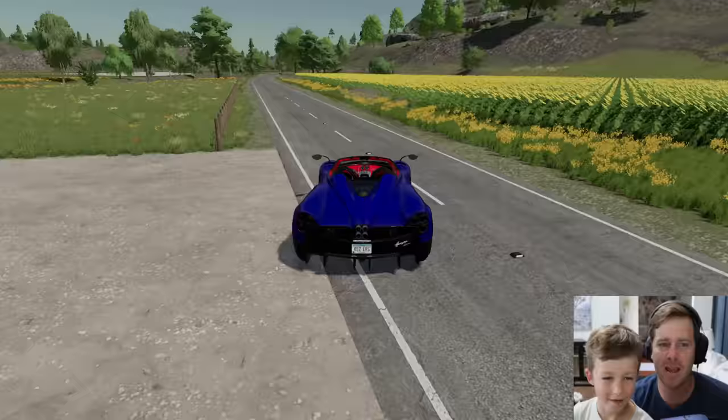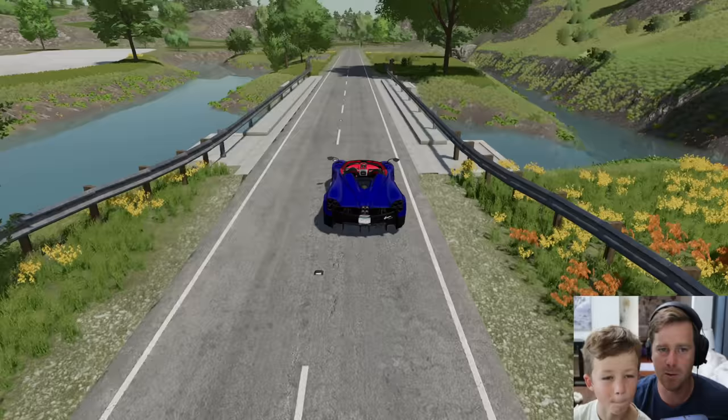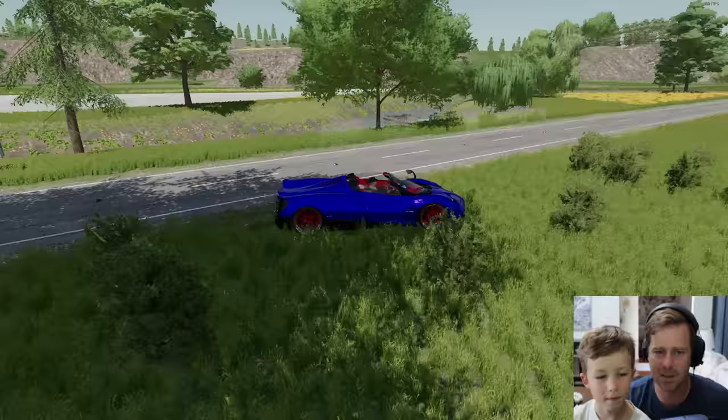And this thing is pretty fast, isn't it? It's not bad. Okay, this is a very cool car. I'm not going to go too fast. I don't want to ruin the car. Because this car, I think, is worth around $10 million. So let's not crash it, okay? Okay.